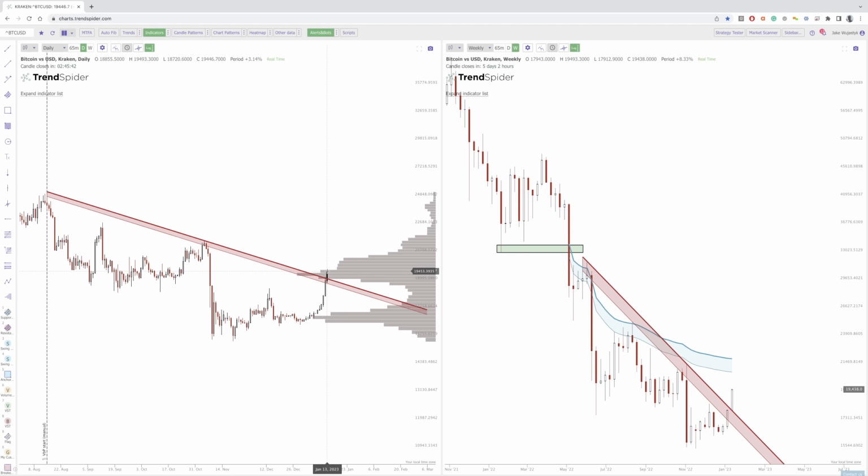This is definitely an area, and we're getting to the top of it. 19.5 is right around the area that really could be a hard area to get above. Now, if we do get above that, you just start using basic horizontal levels. This previous high that we saw from early November, that's around 21.5 or so. Anywhere from, let's say, 21.2 to 21.5 would be your next area to watch if we can get a solid break above this break-even supply zone.